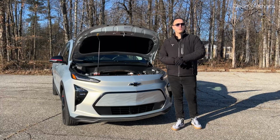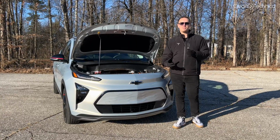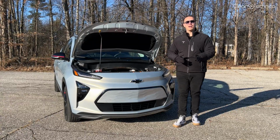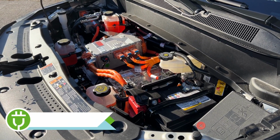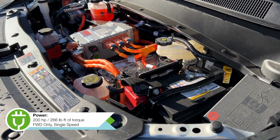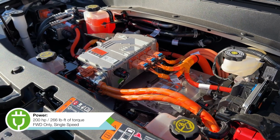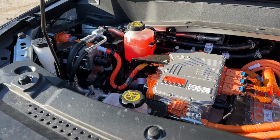So now if you're wondering if the Bolt EUV has a front trunk, well, I have some bad news for you. It does not, but a lot of the vehicles in this class don't offer front storage, so just bear that in mind. But while we're up front with the Bolt EUV, let's talk some power figures. It offers 200 horsepower and 266 pound-feet of torque sent directly to the front wheels. All-wheel drive is not an option, which it's not for a lot of electric vehicles at this price point, so that's okay.